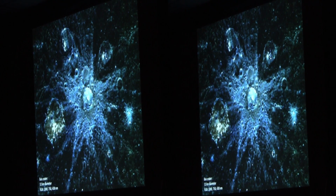So unfortunately, even some of these fresh craters have already been so affected by some of this space weathering that we still have a hard time understanding what the composition of the mineralogy is here.